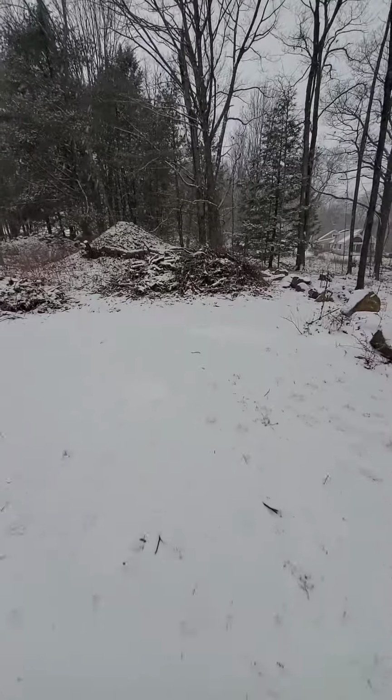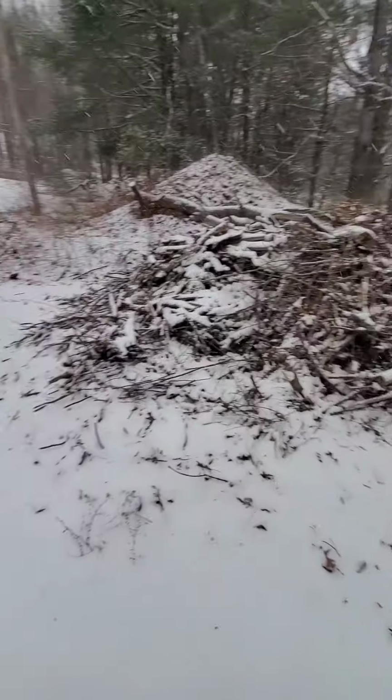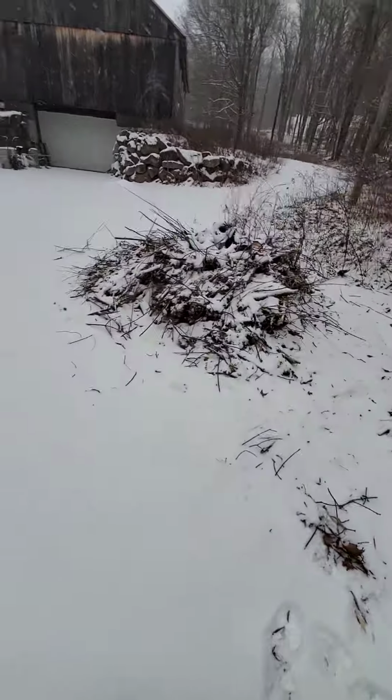But we got some more brush to burn here. Let me show you. So this pile here still needs to go. I don't know, it's probably 20 foot long and 6 foot high or so. Just a bunch of brush. And then that little pile is just some smaller stuff. This is more actual wood. That's just kind of like loose brush.